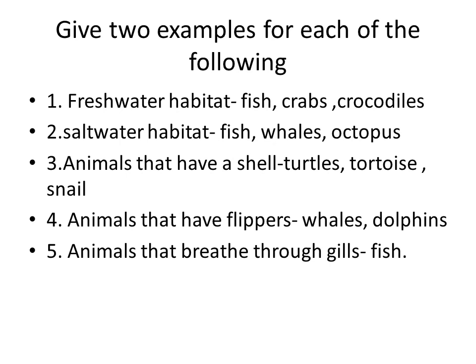Fourth one, animals that have flippers. Which animals have flippers? Whales and dolphin. Fifth one, animals that breathe through gills. Which animal breathes through gills? Namely the fish.